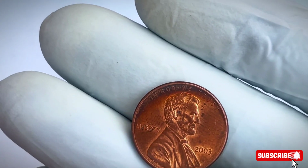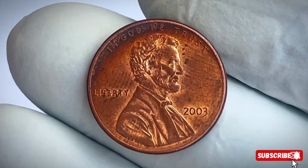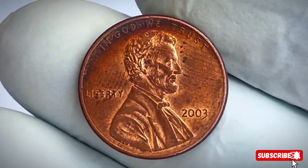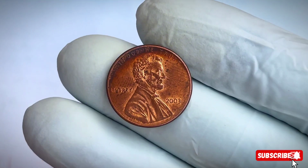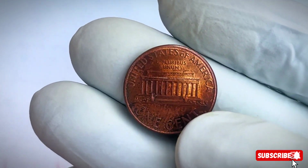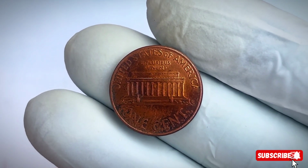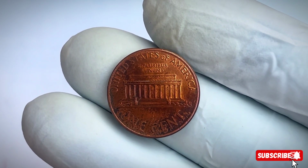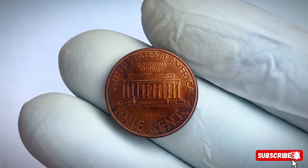The 2003 penny, specifically, a 2003 Lincoln cent, might seem unremarkable at first glance. After all, the U.S. Mint produced billions of pennies that year, most worth exactly 1 cent. But among these billions lurks an extraordinary error coin that has captured the attention of collectors worldwide and commands astonishing prices at auction. Let's dive into the history of this remarkable error.